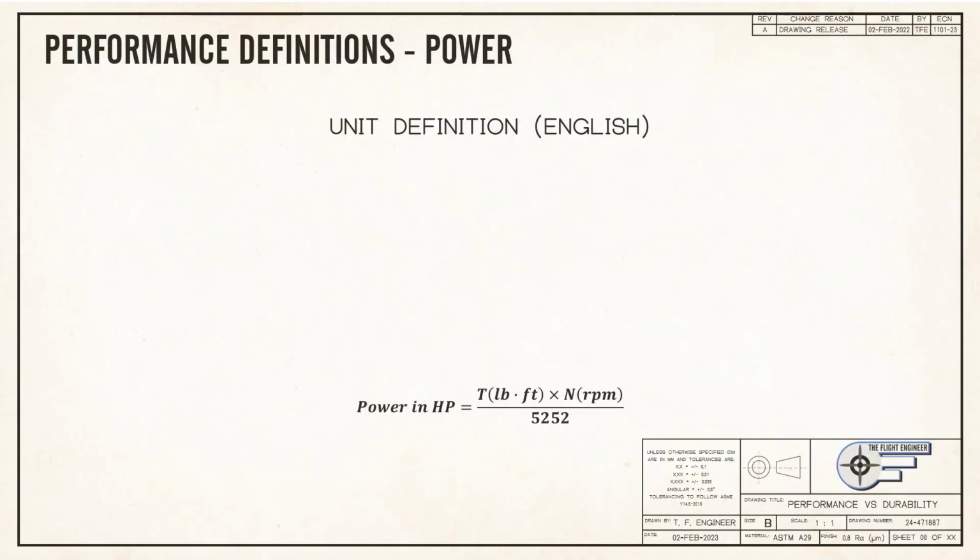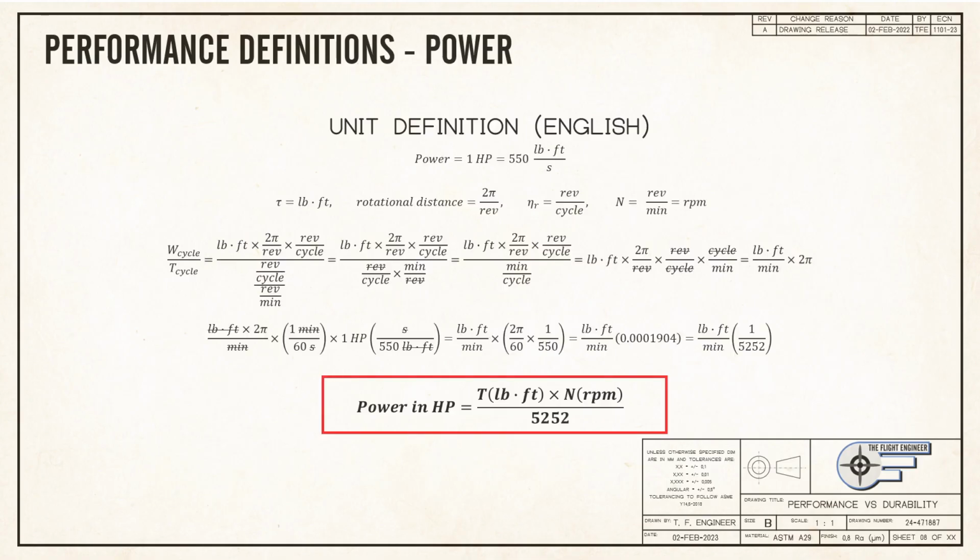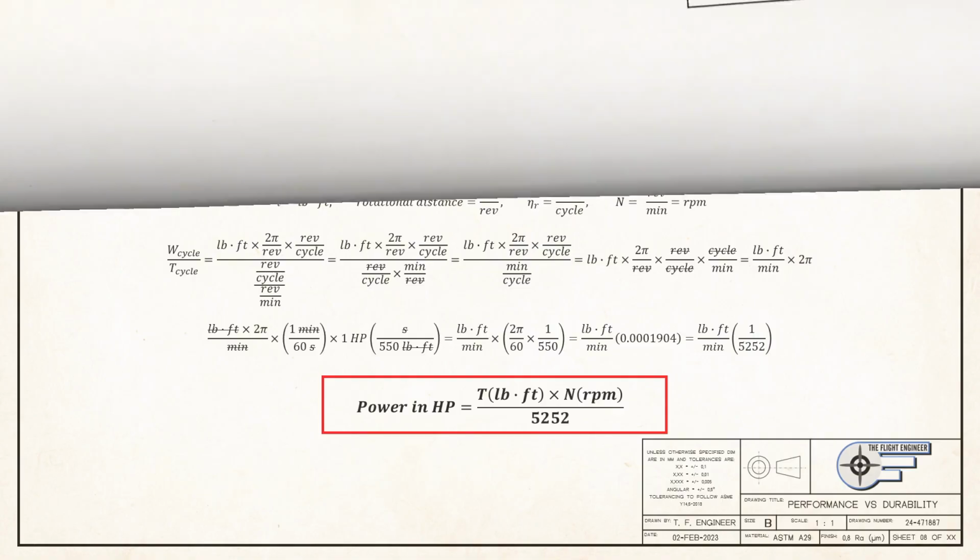For those who prefer to use freedom units, torque given in pound-feet and engine speed given in revolutions per minute can be used to find horsepower with this equation. I apologize for the wall of notation, but if you were ever curious on where we get the 5252 number, here's the answer. Next, we'll discuss torque in more detail.